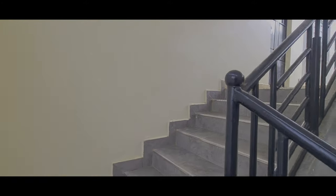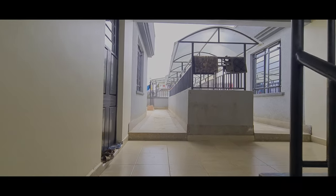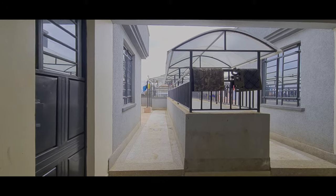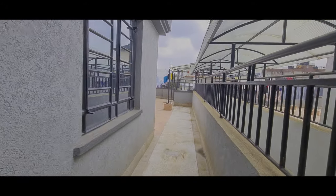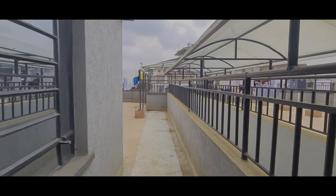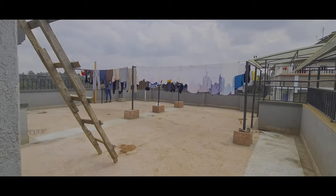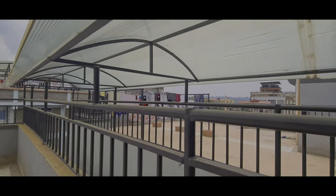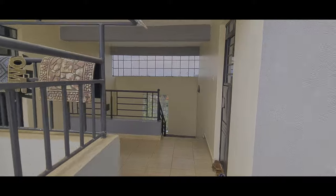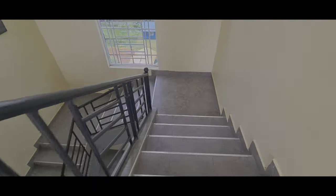I've never been to the rooftop. Let me see the rooftop. So this is the rooftop. The rooftop is here. You have hanging lines. Yes, you do have hanging lines. That is the rooftop. It's time to exit.